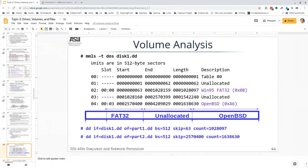That actually is very common for the first 63 sectors to not be used. Why? 63 is a very common number of sectors per track. So it just meant that the very first track, not the whole cylinder, but just the first track, they would stick.